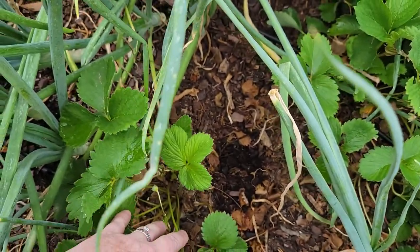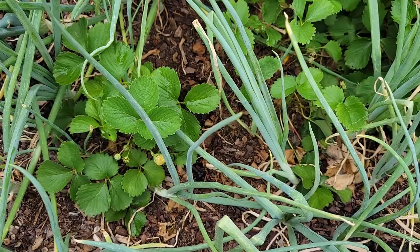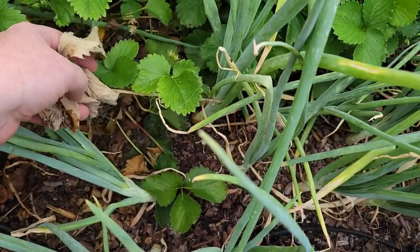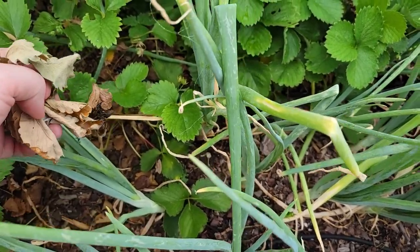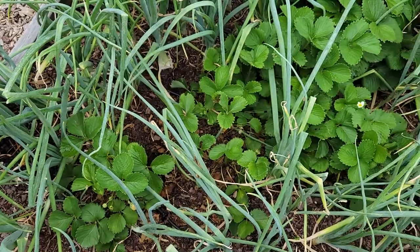But I did have a patch right here in the middle that sadly started dying, so I did pull those out. You can see this right here isn't doing good, so I really don't want to leave that in there. But we so far have gotten so many strawberries off this bed, so it is definitely awesome to have those. I think they're just going to take a little break, but they will start coming back soon.